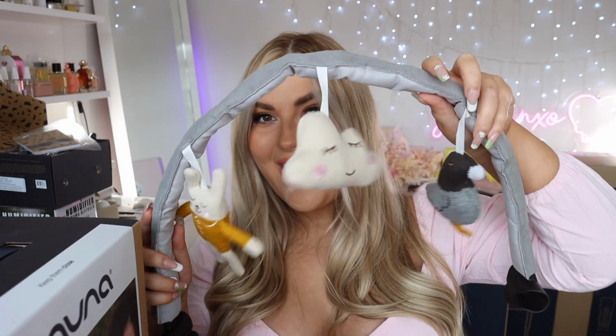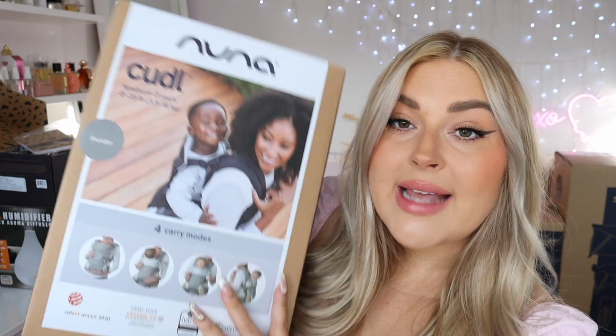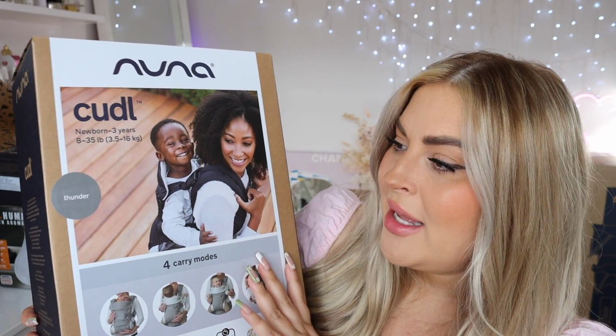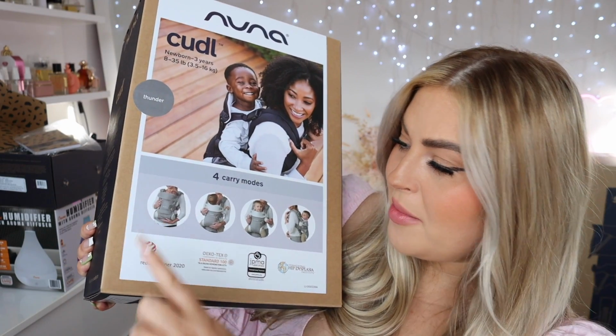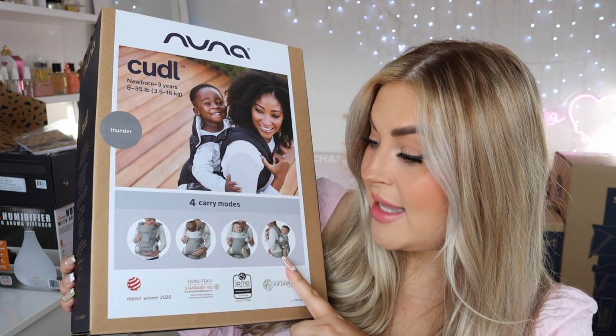How cute's that? And then another thing we got is the Noona Cuddle. This is for newborn to 3 years old, so this would be amazing. It is a body harness carrier situation. You guys know what I mean. So you've got 4 carry modes. I believe they start here when they're the youngest, and then obviously as they get older.